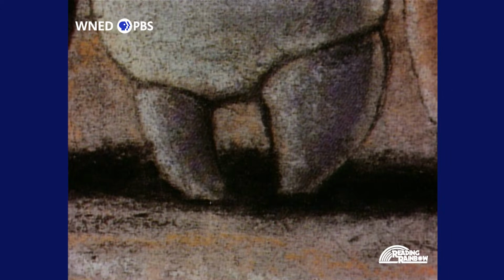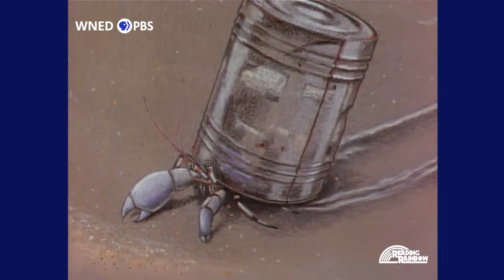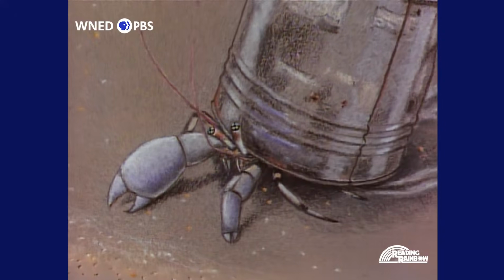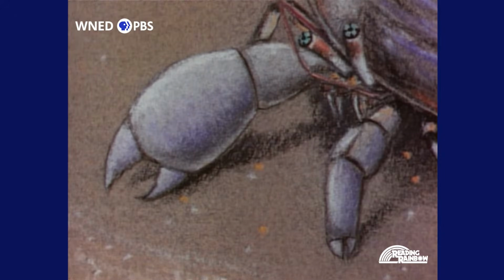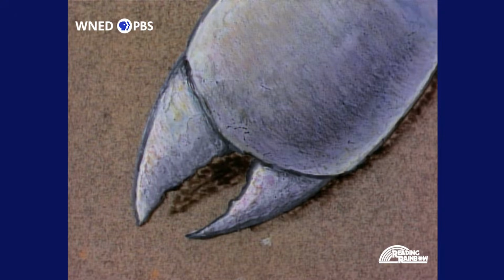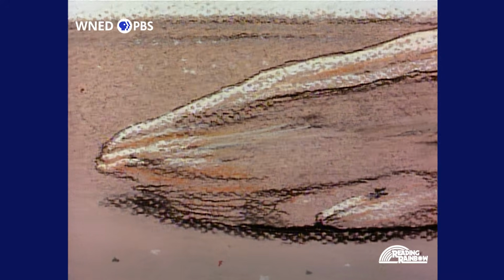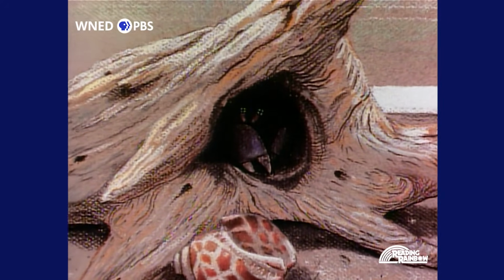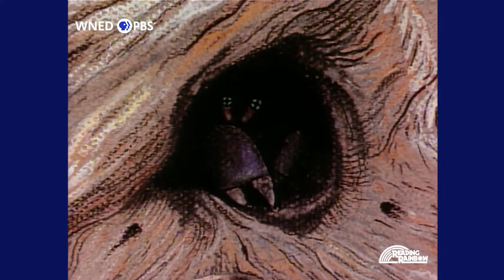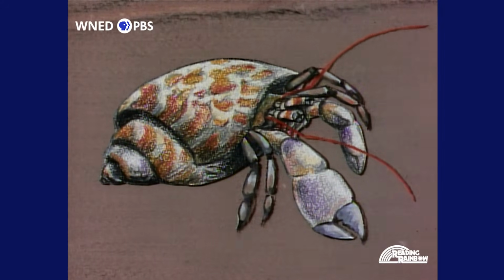It was too heavy. So he stepped along the shore by the sea in the sand. Scritch, scratch, until he came to a rusty old tin can. Is this a house for Hermit Crab? When he tried to walk with the can on his back, it bumped and clunked and bumped and clunked. It was too noisy. So he stepped along the shore by the sea in the sand. Scritch, scratch, until he came to a piece of driftwood. Is this a house for Hermit Crab? Hermit Crab crawled deep inside the rounded hollow at one end. It was too dark.